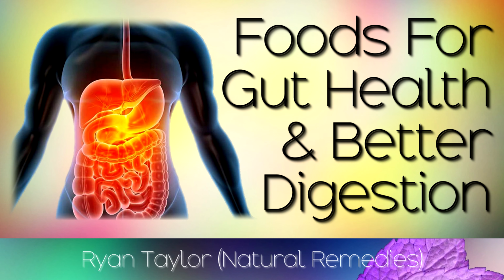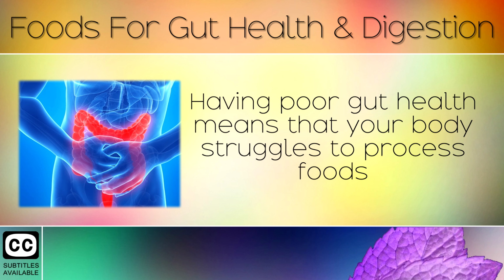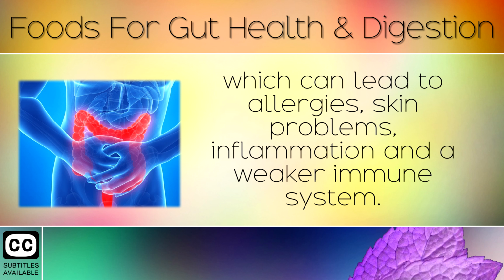A list of foods for gut health and digestion. Many people suffer with digestive health problems such as bloating, acid reflux, constipation, irritable bowel disease, and indigestion. Having poor gut health means that your body struggles to process foods, which can lead to allergies, skin problems, inflammation, and a weaker immune system.